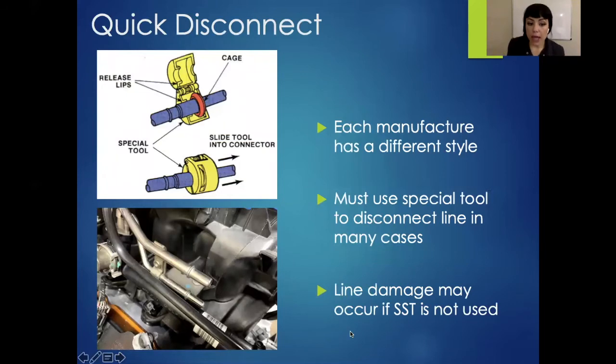Now, your fuel lines that are high pressure, like I said, those steel lines, sometimes composite or synthetic lines, are going to have special connections because of that high pressure. I can't use a hose clamp because that pressure is actually going to blow the hose off. So instead, we need to use a special connection that's going to keep the lines from blowing off from that high pressure. Most of the time, we'll call these a quick disconnect design. They're anything but quick if you don't have the correct tool.